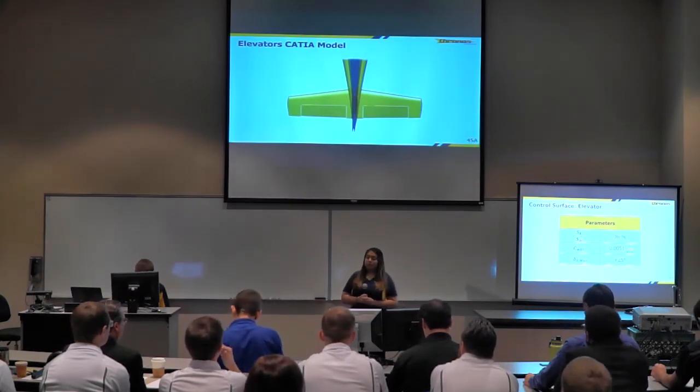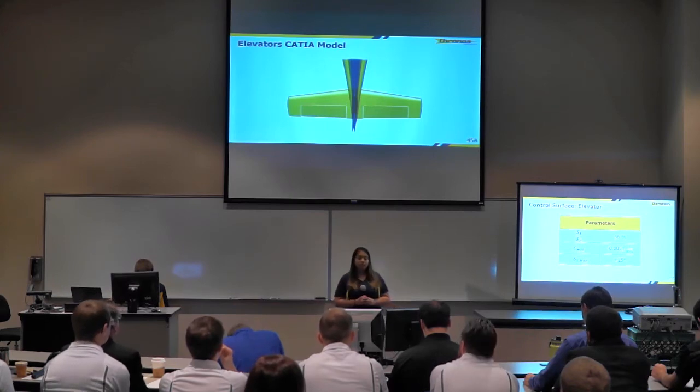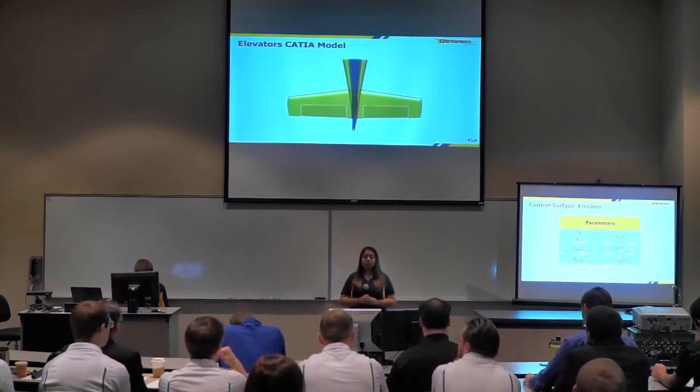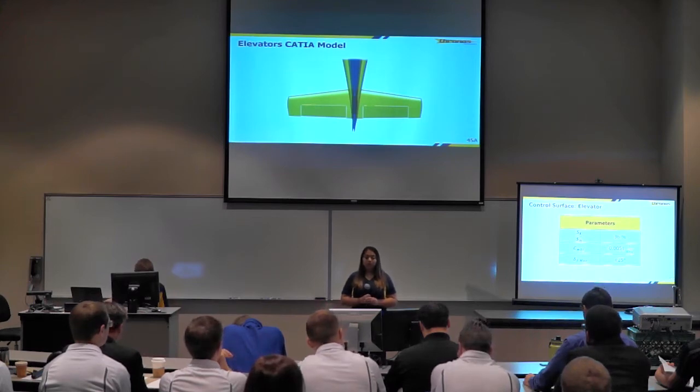The primary screen shows a 3D CATIA model of our elevators. The secondary screen shows important parameters of the elevators, such as the elevator takes 36% of the total planform area of the horizontal tail. Also a max deflection of 25 degrees.